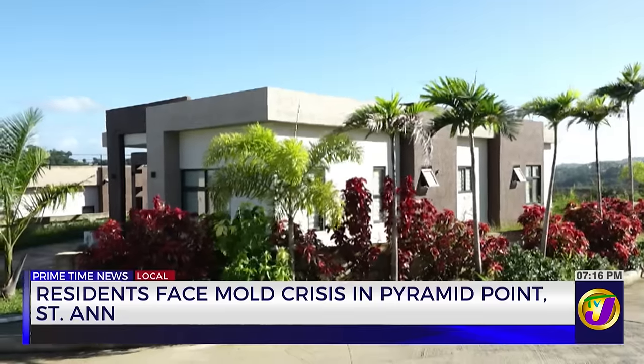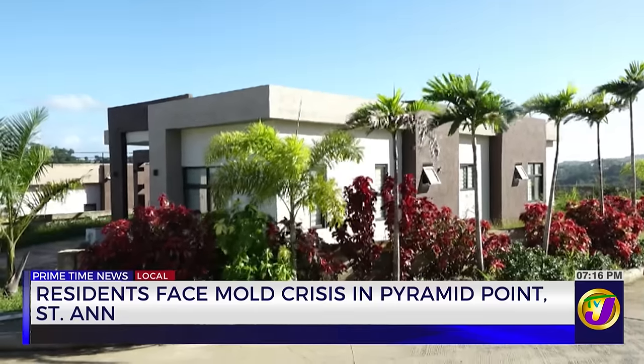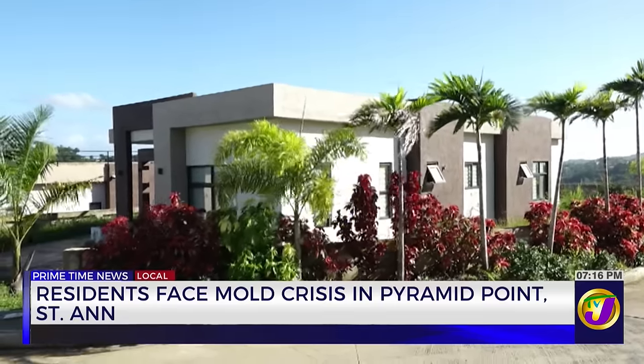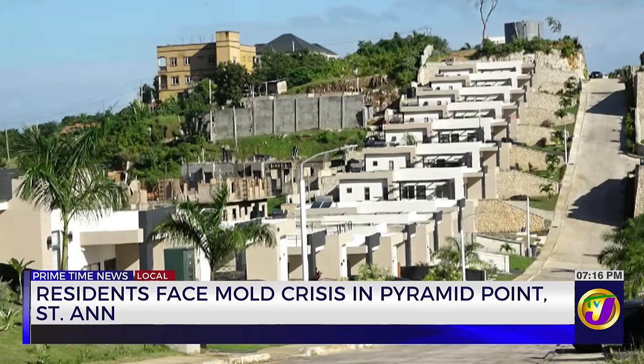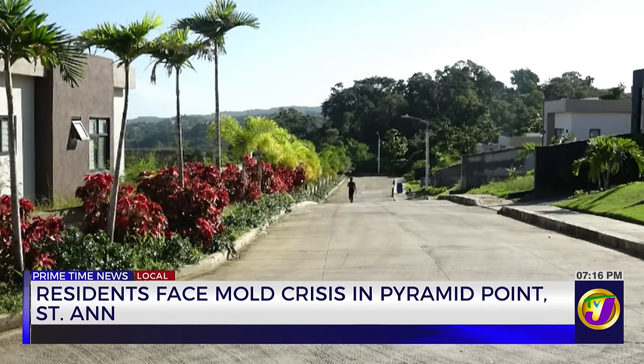According to the planning department of the St. Anne Municipal Corporation, since the houses have been handed over, the residents will now have to seek legal redress. Sandy Williams, TVJ News.